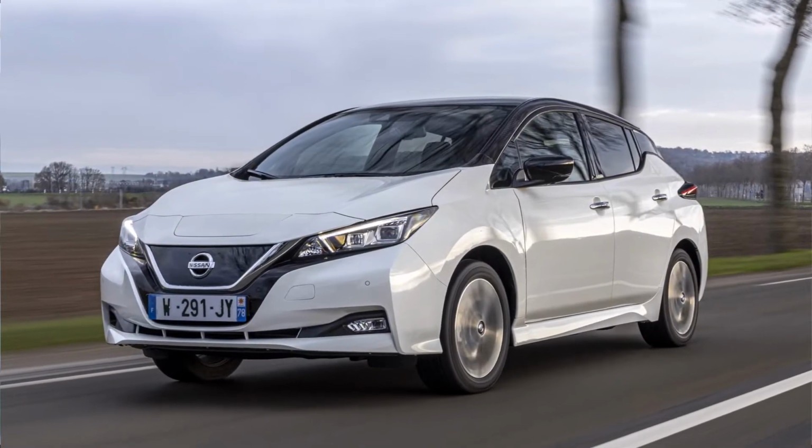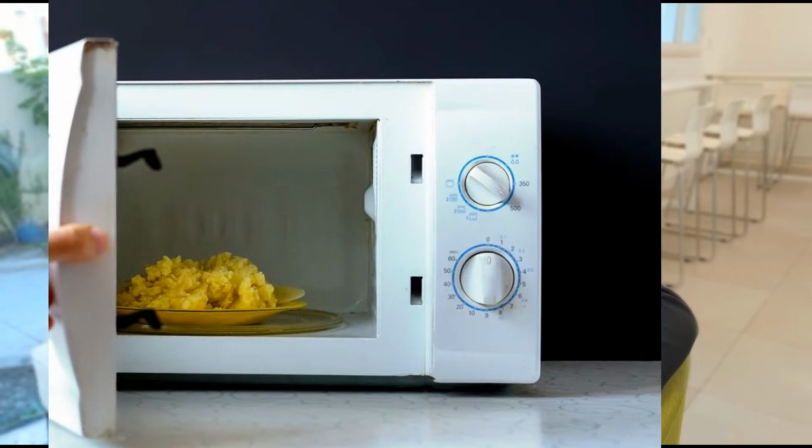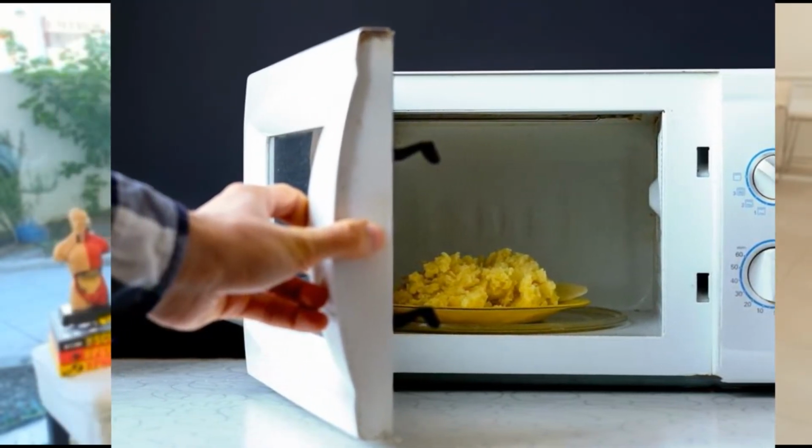So an EV, especially the recent ones, is pretty powerful. A second generation Nissan Leaf has a motor that can output a maximum of 110 kilowatts, while a Tesla Model 3 has motors that can output anywhere between 200 kilowatts and 370 kilowatts, depending on the model. Just for comparison, an average household microwave uses around 1000 watts. So driving a Nissan Leaf at full power is essentially like having 110 microwaves all running at the same time, and for a Tesla, it's over 200 microwaves.